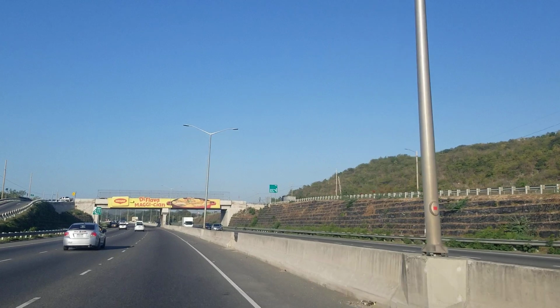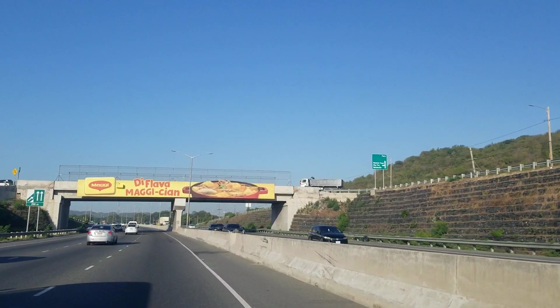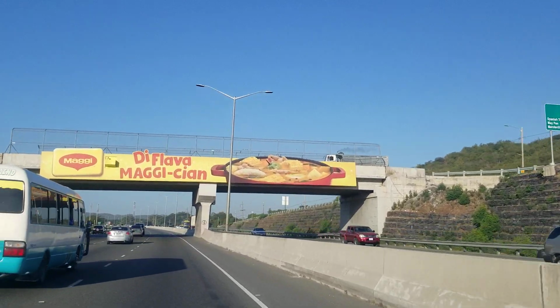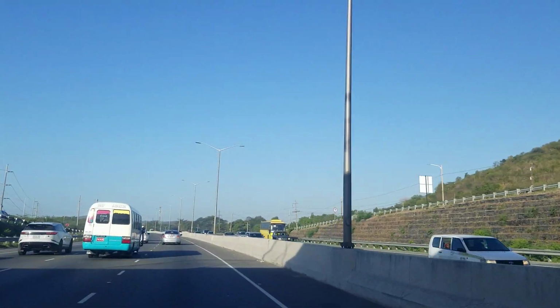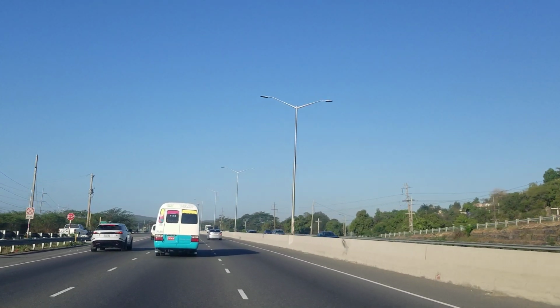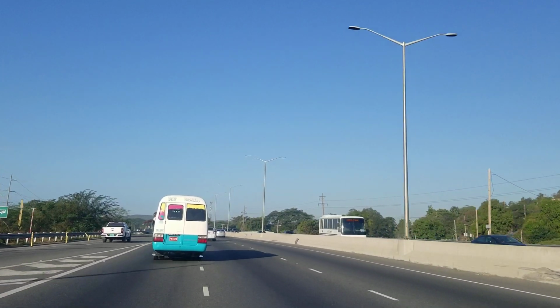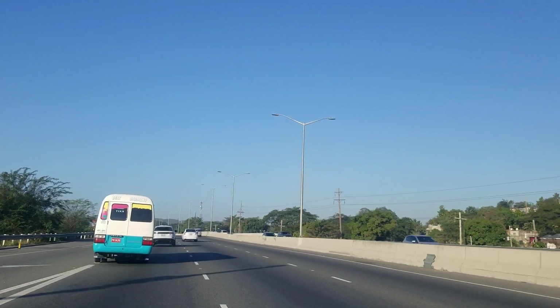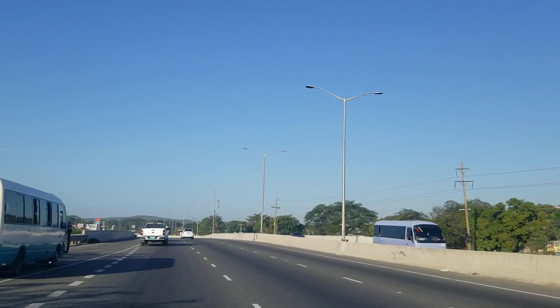There you can see some police officers hard at work. There was a time when you would only have to worry about speeding, but they have so many traffic laws now that you don't even know when police stop you. You don't even know what to expect.